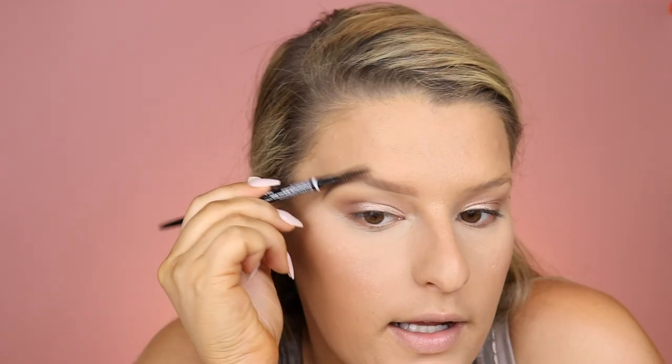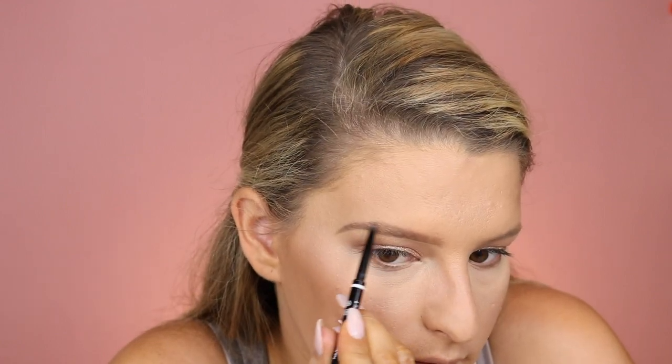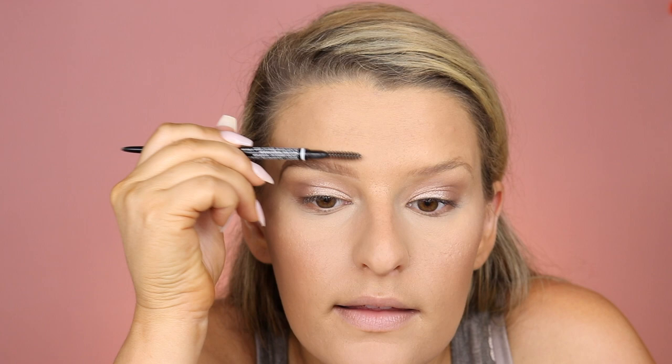So once you lay down product, you wanna go in with the spoolie just to blend everything so that I don't have lines going like that. And you just blend up.